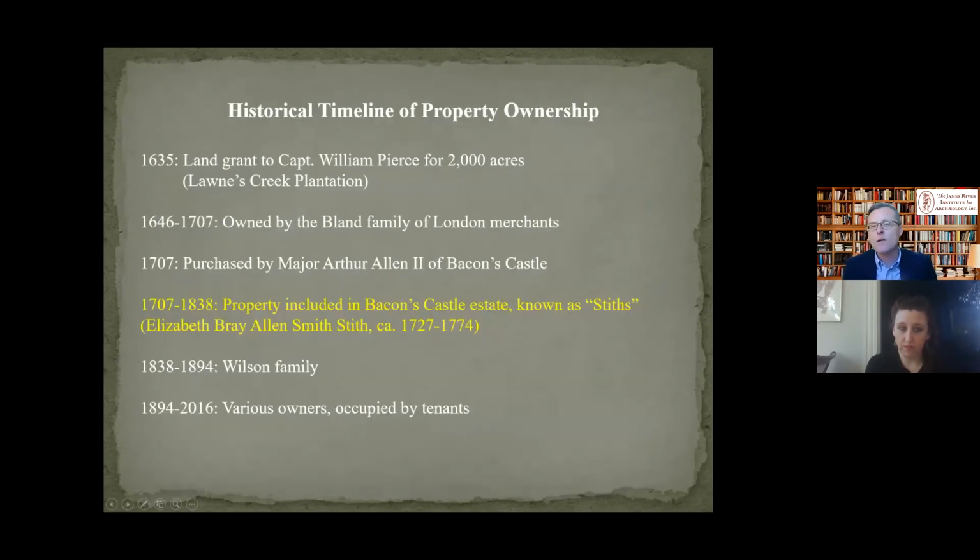Just to give you a basic timeline, this is always the first thing I do when I tackle a project: try to establish who owned this property. And in this case, it's very important to understand this, to interpret what we were finding and to make sense of what we were seeing in terms of the archaeology.